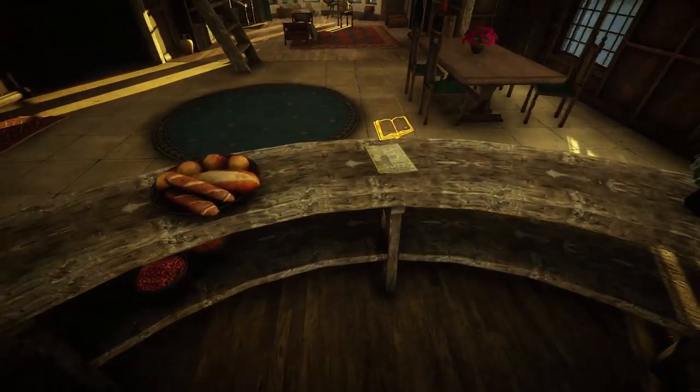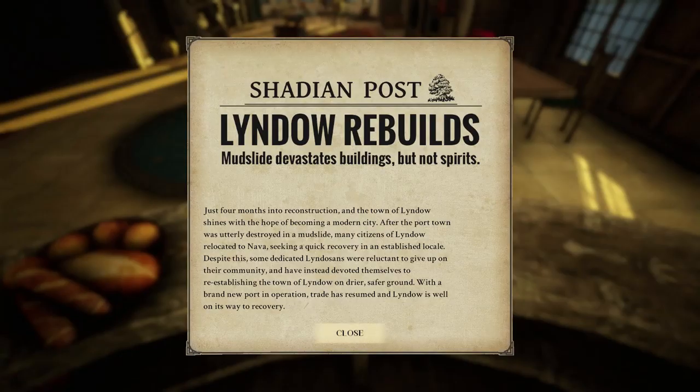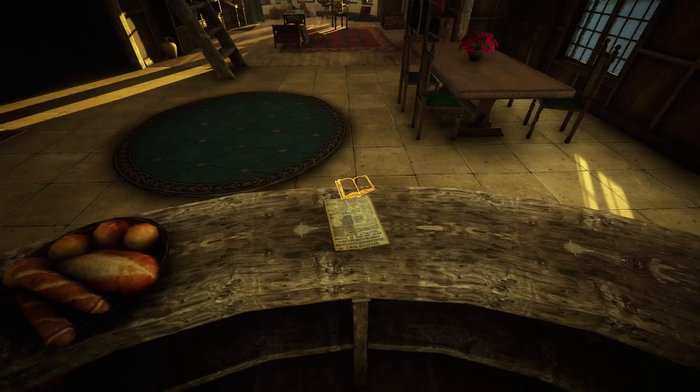Well then, I guess... Oh wait, what's this? Just when I thought there was nothing else to look at. Shady and Post, Lyndow rebuilds. Mudslide devastates buildings, but not spirits. Just 4 months into reconstruction, and the town of Lyndow shines with the hope of becoming a modern city. After the port town was utterly destroyed in a mudslide, many citizens of Lyndow relocated to Nava, seeking a quick recovery in an established locale. Despite this, some dedicated Lyndosians were reluctant to give up on their community and have instead devoted themselves to re-establishing the town of Lyndow on drier, safer ground. With a brand new port in operation, trade has resumed and Lyndow is well on its way to recovery.